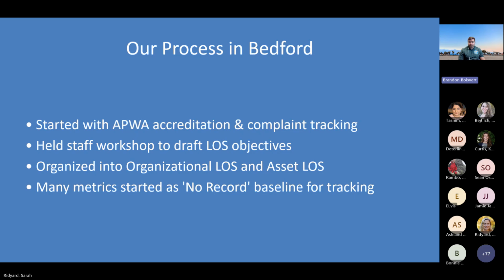Now, I'll admit we probably created too many objectives, and many of them started with a baseline of no record, meaning we weren't tracking that metric at all. That wasn't surprising, but it was eye-opening. It showed us exactly where workflows didn't exist yet and where we needed to build processes before we could measure performance. Next slide, please.